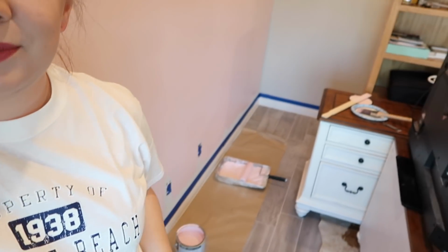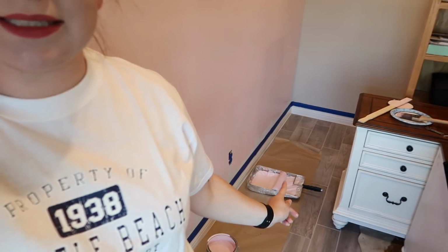I've not done any trim work on this at all, and I'm not going to yet because I don't want to do it until I know that I like this color. I want to let it dry. I've got some other things to do. I actually used all of the paint in my pan, so I'm going to put the lid back on the paint can so that it doesn't dry out. But I'm going to take a brief break and I'll pick you guys up when I go into the kitchen.